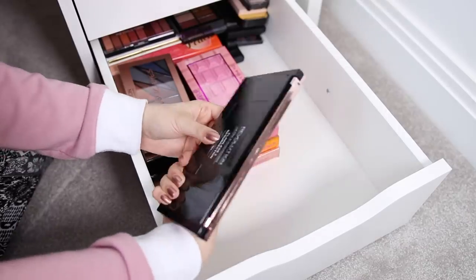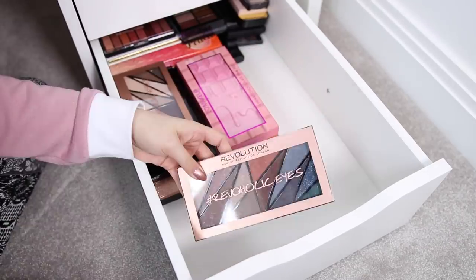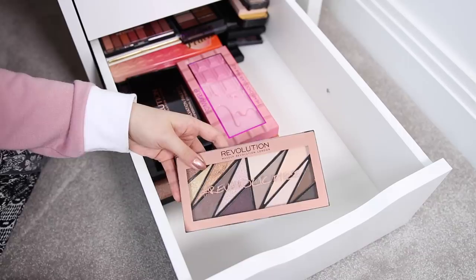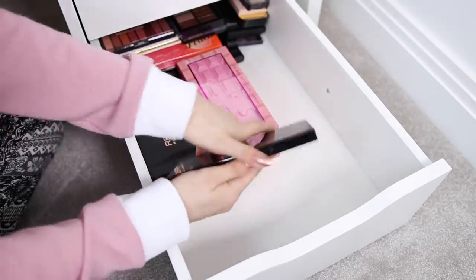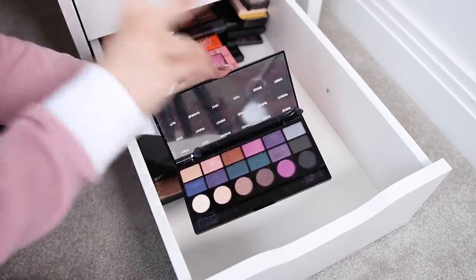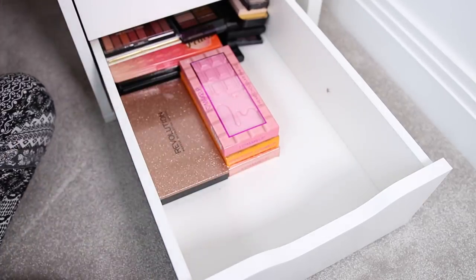So I've got the Ultra eyeshadows here. Wow, this is a nice packaging. This is the hashtag Revaholics eyeshadow palette. This is also the hashtag Revaholics eyeshadow palette, but in a slightly different colour. This is the Salvation palette. What is that? Oh, another one with a broken mirror. I remember I got this for the unicorn video that I did where I tried to do unicorn makeup. Yeah, it's pretty awful. Another Revolution Ultra eyeshadows. This one is not opening.